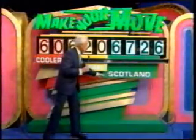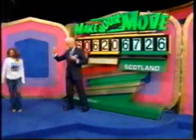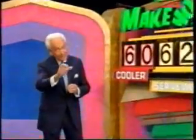And this is the price of the trip to Scotland. I shall see you again at the big wheel. You're playing the pricing game after this message.